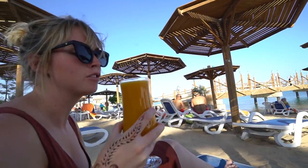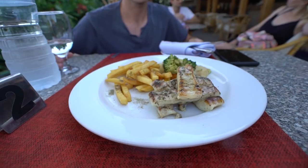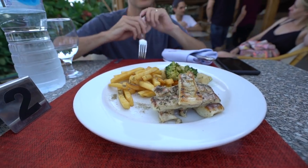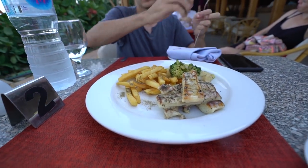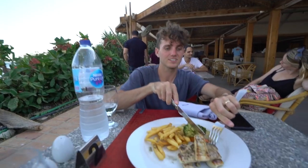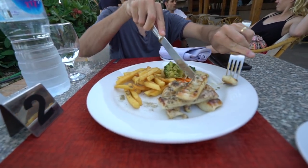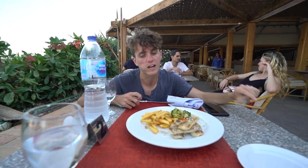Egypt has the best mango juices in the world. Officially trying our first seafood here in Hurghada from the Red Sea. Calamari. Pool hotel's there. Beach is just there. And this meal was $6. $6 Australian. So good. Fried calamari. I don't want to share. What? I want to share.